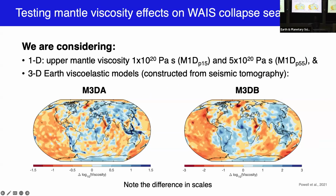So let's go through it. We need to construct our 3D Earth models and our 1D Earth models. Here are the ones we're going to look at. For 1D, we're testing an upper mantle viscosity that's on the lower end of what's considered feasible and one that's on the more average end of what's considered feasible.